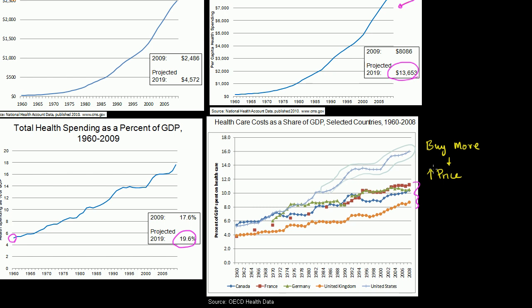We tend to pay more. So we buy more things. We tend to buy more of the more expensive things, and we tend to pay a higher price for each thing.